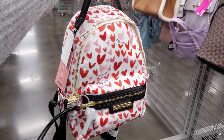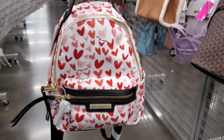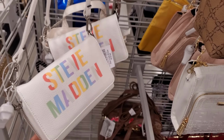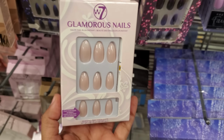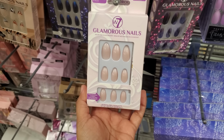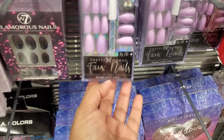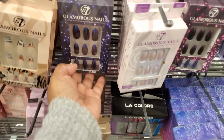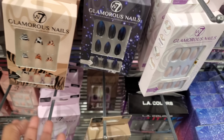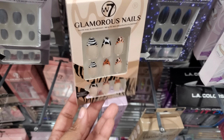And I did end up finding the heart shape one. Getting ready for Valentine's Day. It's a colorful one for $20 just on a plain white bag. Some press-on nails. They're only $4. There's the mini styles today. Kind of like a chrome. Oh, look, they even have your animal print. These are $4 as well.